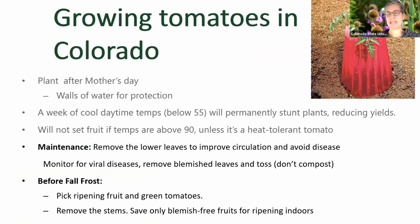So again, as I keep saying, you want to plant well after Mother's Day. And if you do want to cheat and go a little bit early, there are these things called wall o' waters or water teepees. There's a variety of different brands, and the water will help insulate the tomatoes. So you might be able to cheat and put them out a little bit early.